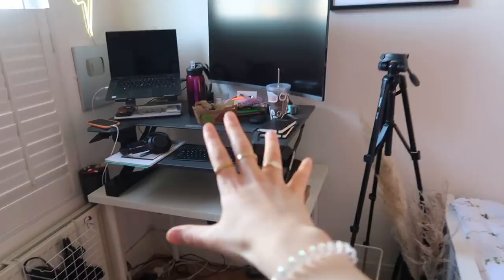So, as I previously just said, my bed and my work setup are very close to each other. I actually found it easiest to put it right in the corner. Now, a key thing to think about when you decide where to put your working from home setup is what the background is going to look like.